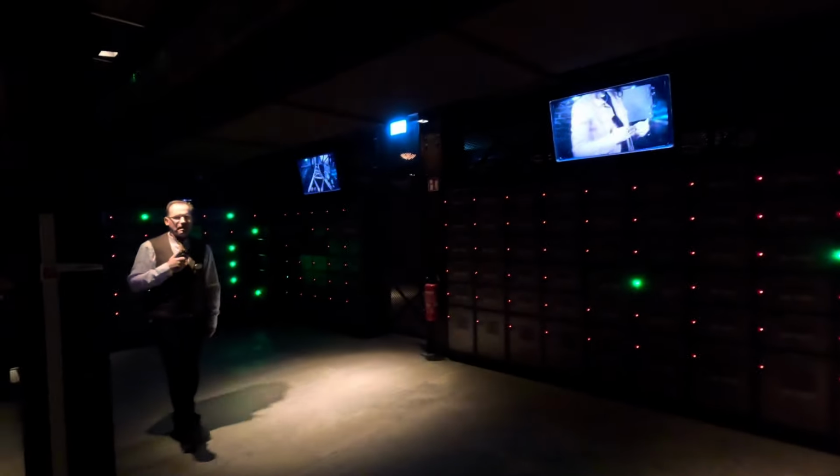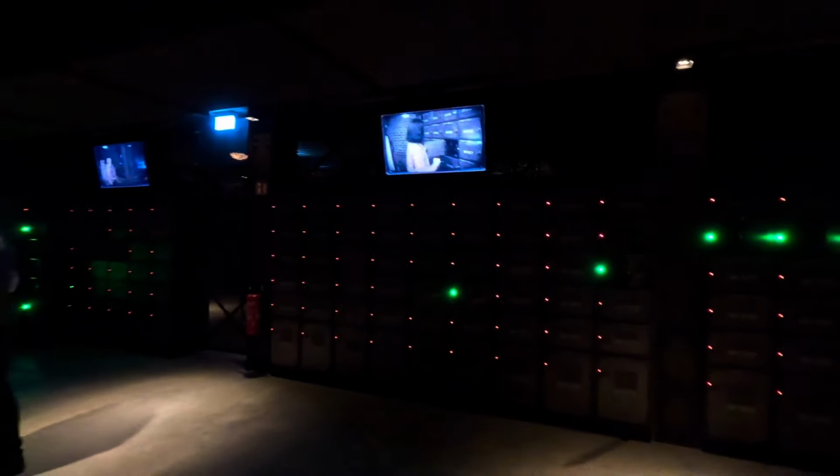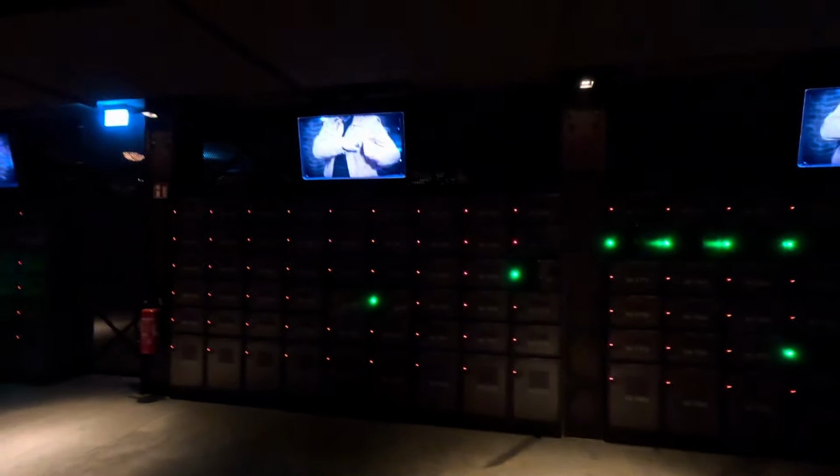About the lockers before I went in, so you are given a card, a white card, and then you just pick one of the lockers that are green, put your stuff in, tap your card, and it locks. You just have to remember your locker number. It explains anyway.